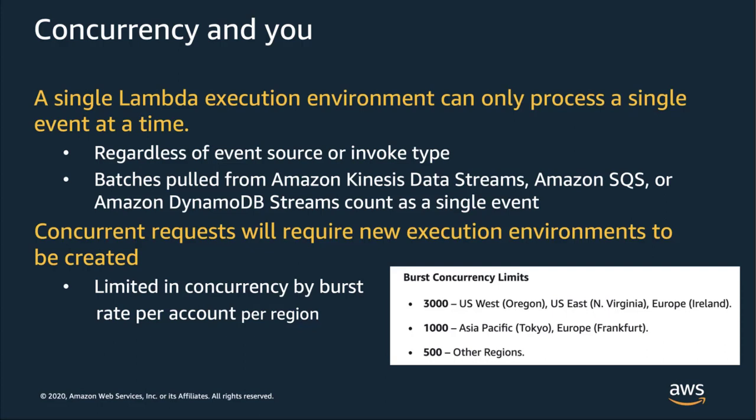So what this means is that as you have, say, concurrent new events that come in, that will cause a new execution environment to need to be created. And again, this is all managed for you by Lambda, so there's nothing that you have to think about. But you do have to pay attention to a couple of things. One is that for Lambda, there is a per region limit on the amount of concurrency that you can have. The second is that aside from that, there is also what is called the burst rate. The burst rate impacts the amount of scaling that you can do at any point in time. And so as you see here from the table, it's anywhere between 500 and 3,000 depending on the region. And again, this impacts a point in time for scaling of your function.